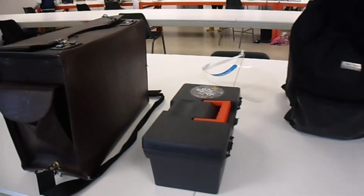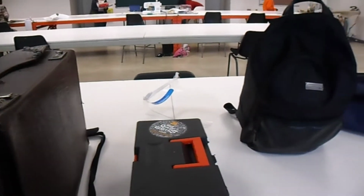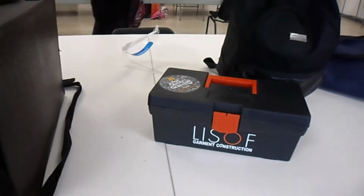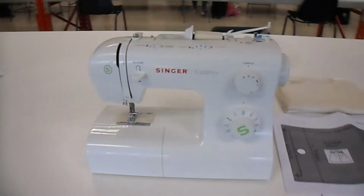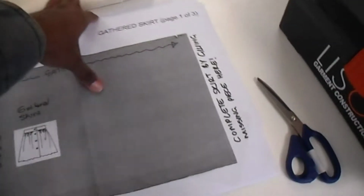So guys, I'm here at class. This is inside my garment construction today. I have my sewing bag here and my tool kit, everything I need. So yeah, let's get started. I got the yarn set up right here. Everything's ready. I'm gonna be cutting out some pattern pieces for a gathered skirt.